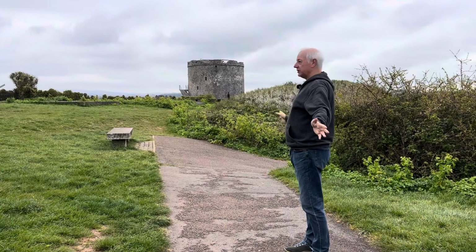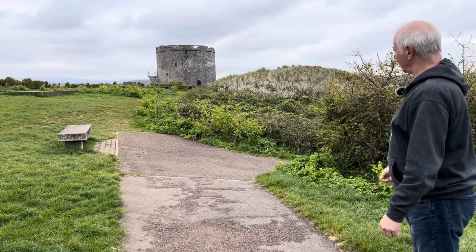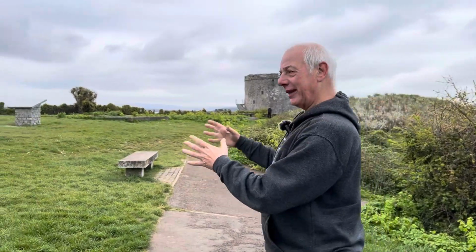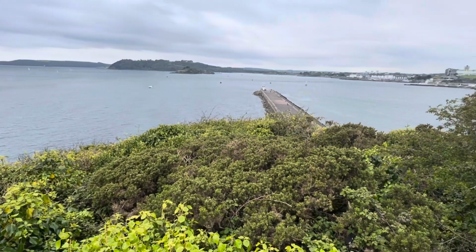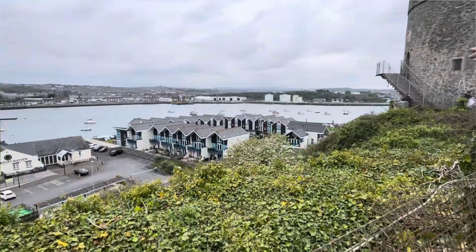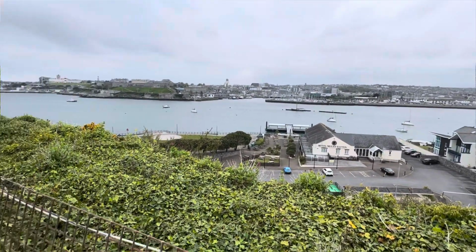Okay, we've just come up from the seafront and you can see the tower in the distance over there, several hundred yards away. It just confuses me why they wouldn't have built it here if it was for the protection of the coast. But being over there to the north, it obviously keeps a watch out over Plymouth Harbour and the catwater.